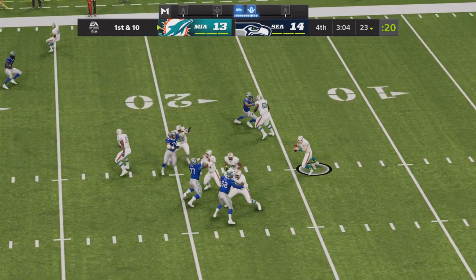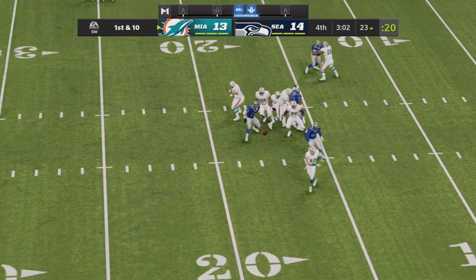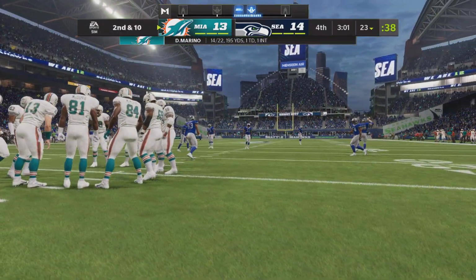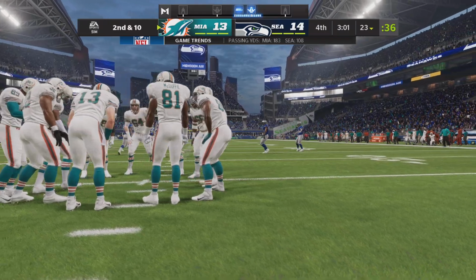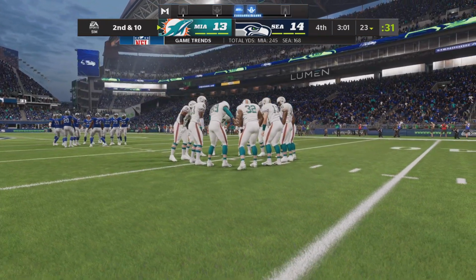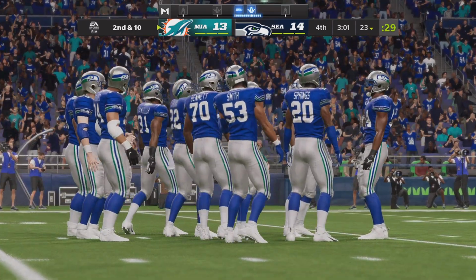After the interception, here's Marino. And that is incomplete. Well, he left no doubt about that one because even though he hasn't left the pocket, he's got a receiver in the area, so it's not grounding, even though there's no way that ball was going to be caught.